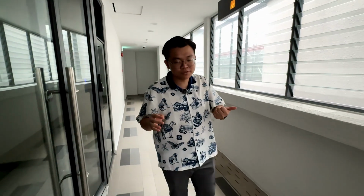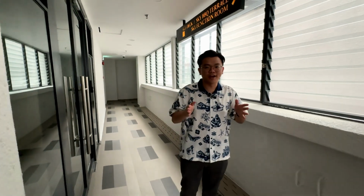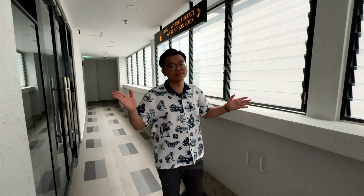Okay, we're at the Sky facilities right now. We're checking out the Sky BBQ, the Sky function room where you can host your events, and also the nice sky deck that overlooks the KL city skyline. Let's go.